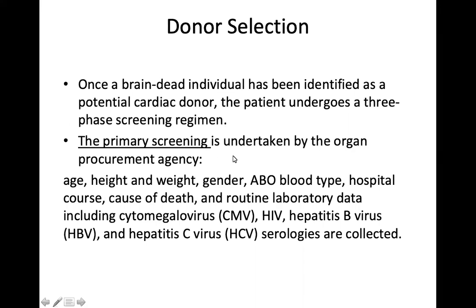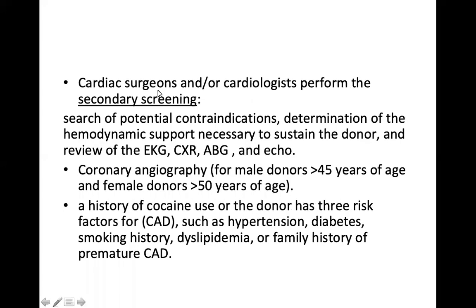The primary screening is by the organ procurement agency. They will send you the information regarding the age, height, weight, gender, blood group, hospital course and cause of death, and some of the major laboratory tests. You review that. If the patient passes the primary screening, then you go for secondary screening, which is usually done by the cardiac surgeon or cardiologist.